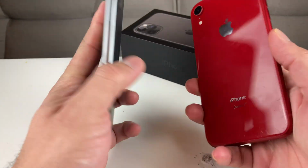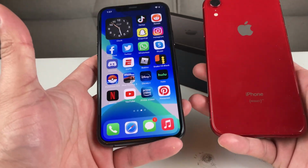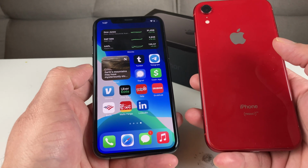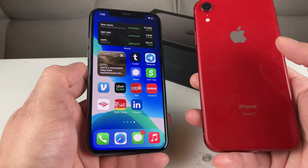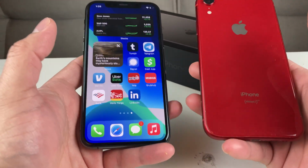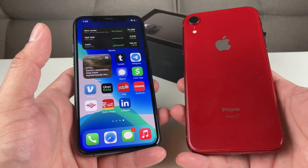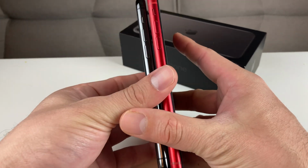The other thing we're going to talk about is the weight of these two devices. They're about the same. There's not much difference. The iPhone XR is actually a little bit heavier. They're around 6.6 ounces for the iPhone 11 Pro and 6.84 ounces for the XR. So in terms of that 0.2 difference, you really aren't going to feel that much. It can seem like the XR is heavier, but not really by much. Very negligible.